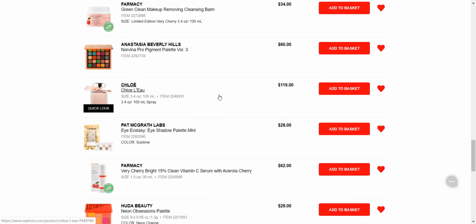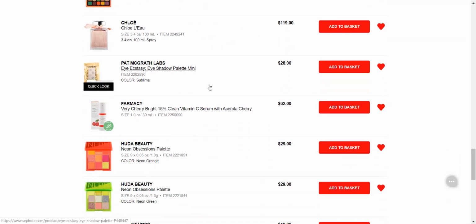I'm hoping that one will go on sale because I found a lot of Anastasia has gone on sale other than Modern Ren and Mario. Everything else I've eventually found. Chloe Lau, I collect the Chloe fragrances. That's the next one on my list, or Nomad.